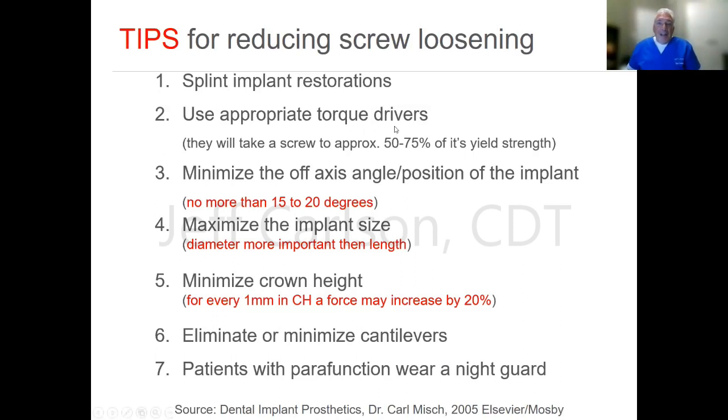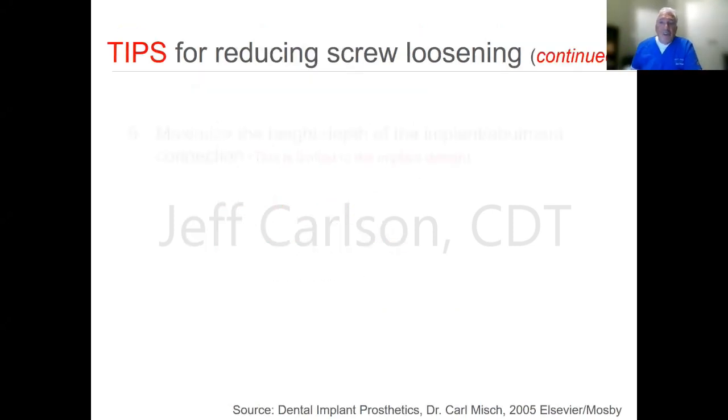When implant manufacturers say they want you to torque an abutment to an implant at 30 newtons or 35 newtons or 32 newtons, they've already figured out mechanically, the goal is to find the yield strength to get that clamping force so you don't have screws loosen. Minimize off-axis loads, minimize the crown height. We're going to talk about that coming up on crown-to-implant ratio. And then, of course, minimize cantilevers. If you can, eliminate them; minimize them. And then night guards are very helpful for these patients for long-term success with their restorations.